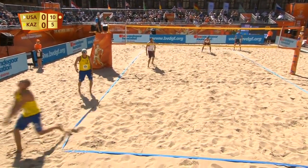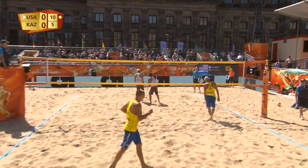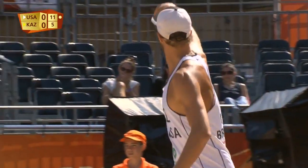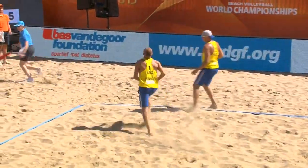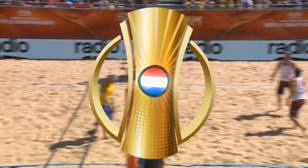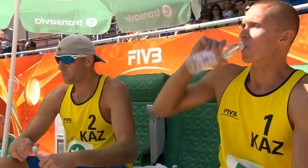Caught in two minds. Kazakhstan receiving unit. Kuleshov in all sorts of trouble on the pass, left his decision late and then got caught out trying to knuckle the ball, but he can never get his feet to the ball here. Look, facing his partner, always chasing after the ball, hard to find balance, hard to track the ball. Point to the USA, and they are well in charge in Amsterdam.